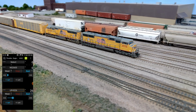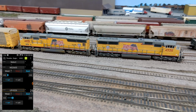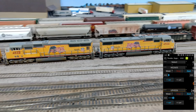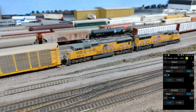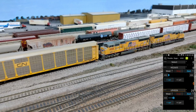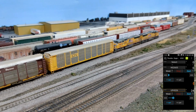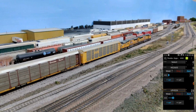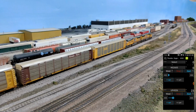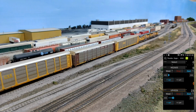During operating sessions, most of the time the yard gets really busy, and so to alleviate congestion in the yard, sometimes we'll do the swapping out of engines on the main line. I try not to do that because it really fouls up the main line too, plus it's not as much fun, but we do that sometimes.